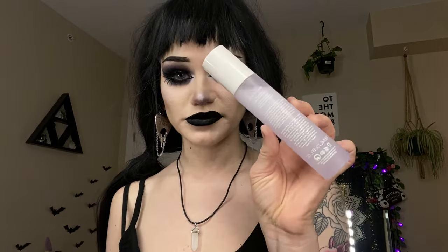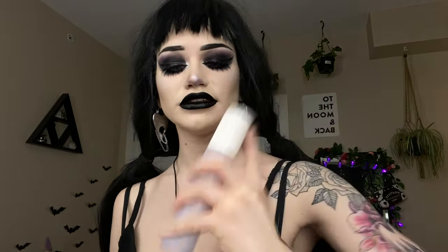So I kind of just outline my lips and then fill them in. Also do overline my lips just a little bit, especially my bottom lip, because I don't really like how thin my bottom lip is. So we're pretty much done. This is pretty much the look. There's just a few finishing touches we're gonna do. I don't use setting powder. Maybe you noticed that I don't use a lot of powder, but I do use a setting spray. This is the What It Do from Fenty. I love this shit.